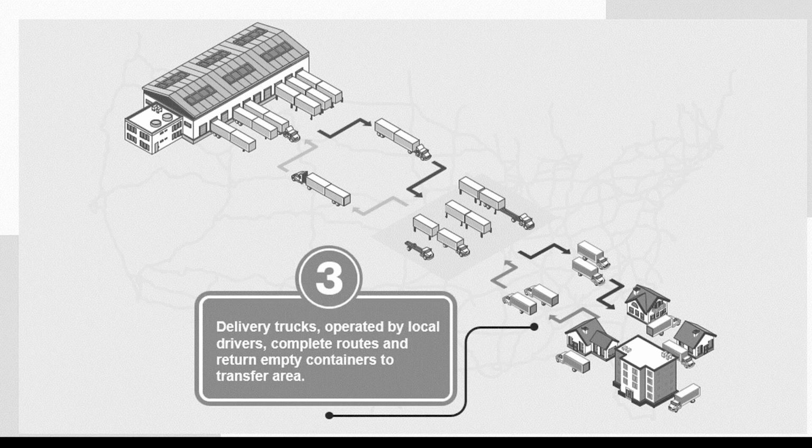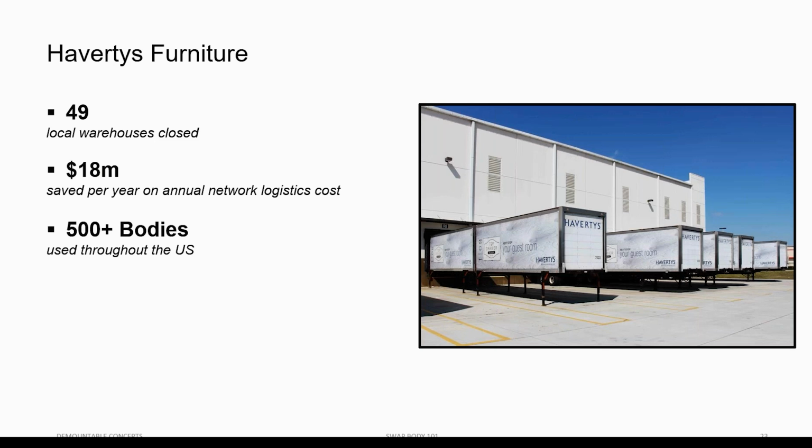And you don't have to take it from me. You can see some information from some of our customers, and our largest probably furniture customer we have right now is Haverty's Furniture. Before they implemented Demountable, they operated 49 warehouses to deliver across 16 states. By implementing Demountable company-wide, they now have over 500 bodies moving across 16 states, and they were able to close all 49 regional cross docks. And by doing so, they saved $18 million annually on those logistics costs. So again, it's helped them not only become more efficient, but they've been able to expand into new markets as well.